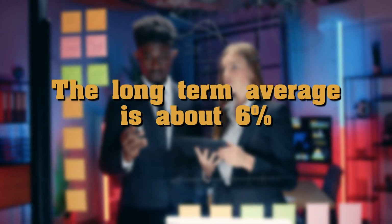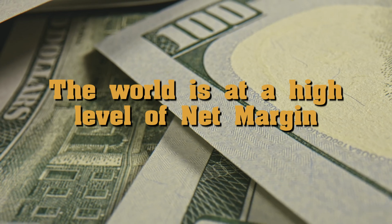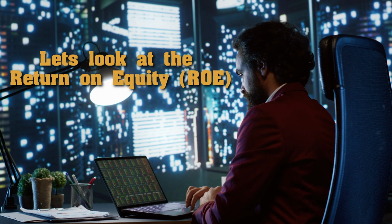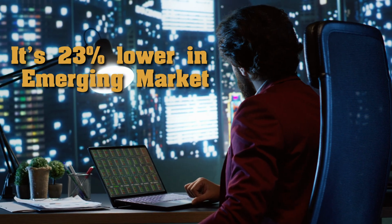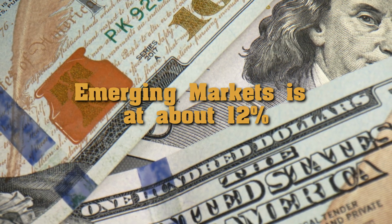Why is the world so high? The long-term average I've calculated in my past is about 6%. So already the world is at a super high level of net margin, and that's driven particularly by the US. Let's look at return on equity, which is 23% lower in emerging markets. Return on equity in the world is at about 15%, and in emerging markets, it's at about 12%.